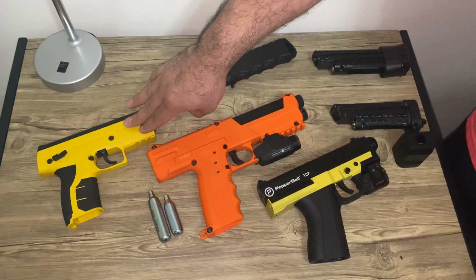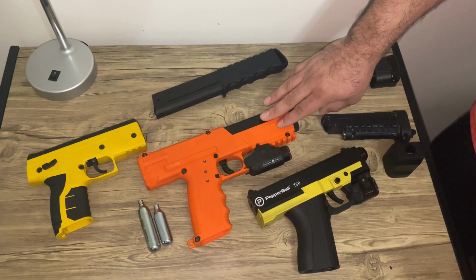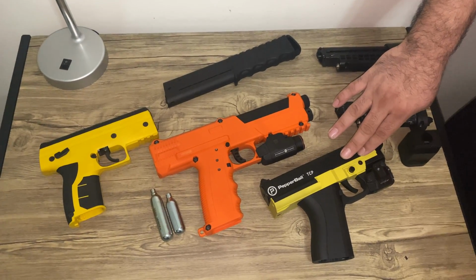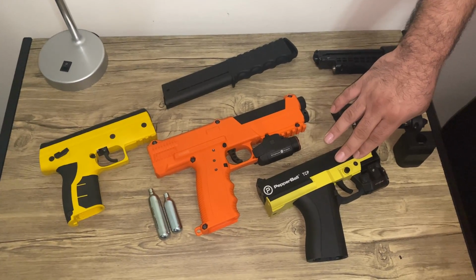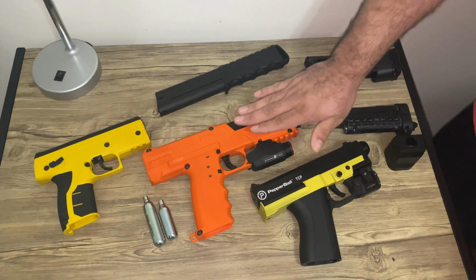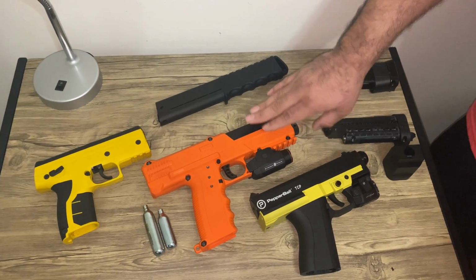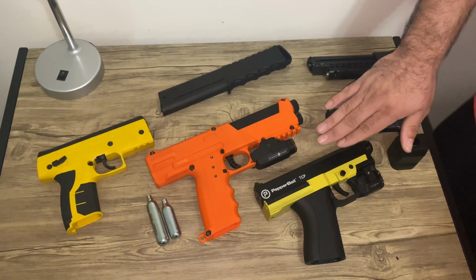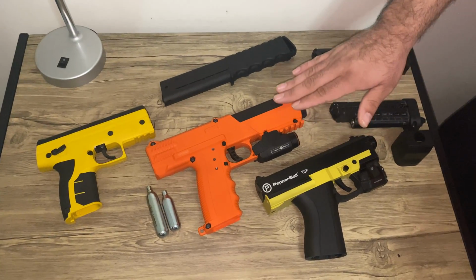4-inch smoothbore barrel, non-removable. 6.25-inch barrel, removable smoothbore. This is a 5.25-inch rifled barrel, removable. As far as the barrel goes, you can't remove the barrel on the Byrna HD to upgrade it, but you can do it with the Mission TPR using an 8.5 thread barrel, so you could upgrade whatever barrel you want. And the TCP, you could upgrade the barrel, but it's already rifled, so there's no reason to change the barrel on the TCP.